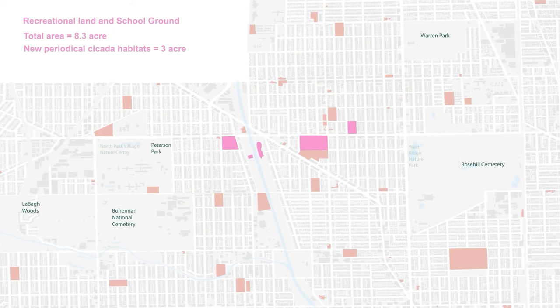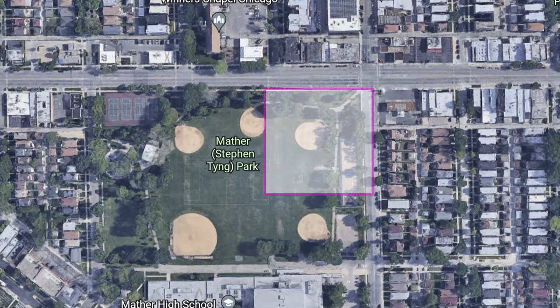There are many recreational areas and schools. The frequent landscape maintenance may have negative impacts on cicadas. The fourth axon will show some ideas to eliminate impact and methods to collaborate with schools.